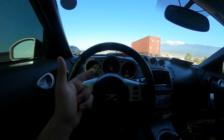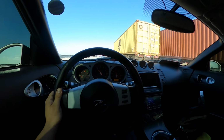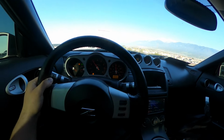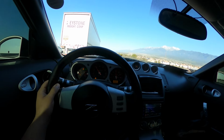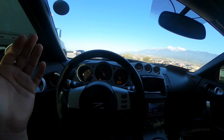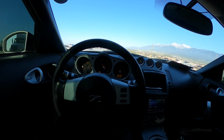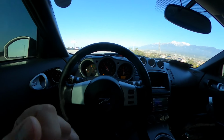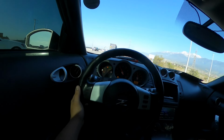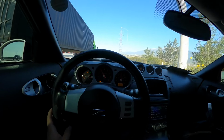Little backstory on this engine. The engine I have right now has 193,000 miles. It's just the old engine, guys, and I recently had the opportunity to buy a $50,000 motor from my work, and we're gonna be swapping it into the 350Z today. Today's gonna be the first day of taking it into the shop, disassembling everything, disconnecting everything and taking the whole motor out, pretty much.